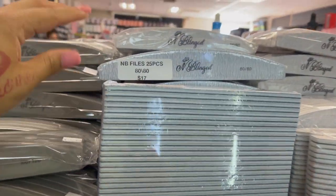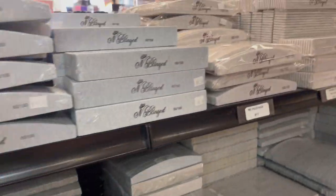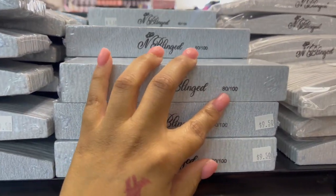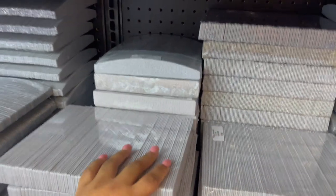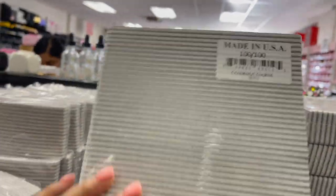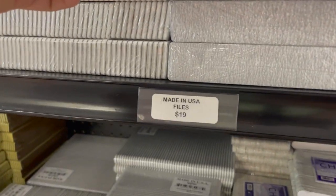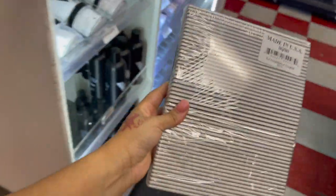Here's the files. So they have the moon shape files, 80/80 grit. I prefer to get these ones right here, the rectangular ones. This is an 80/100. I'm looking for 80/80 grit. Oh my gosh, don't tell me if they don't have them. 80/80. Yeah. Okay, so these are $19. So we're gonna get the big one.